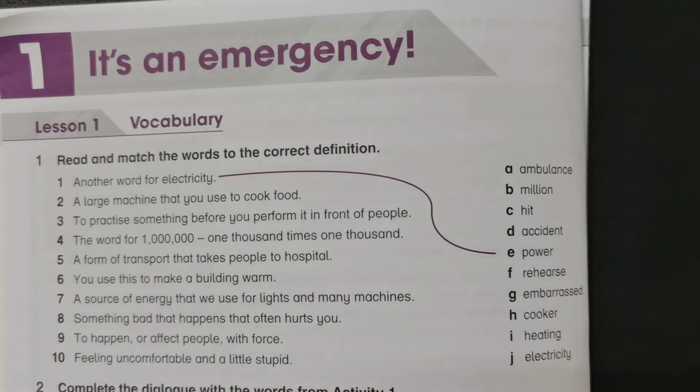Okay, pupils, we are on this Academy Stars Year 6 workbook on page 8. So, lesson 1, vocabulary. Number 1, activity 1 is read and match the words to the correct definition.